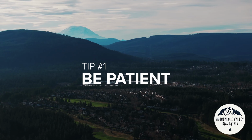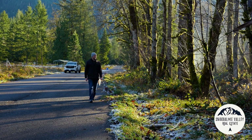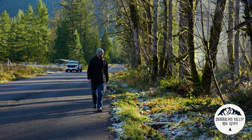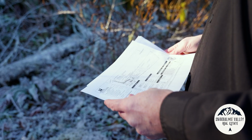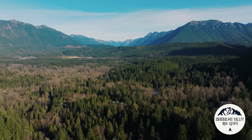And my number 1 tip for you is to be patient. If your dream is to build your home on vacant land, I say, let's go. But at best, it's probably going to be at least a year-long process before a shovel hits the ground. Finding the right property that speaks to you is not going to be easy, but the potential payoffs for equity gain and satisfaction is immense.